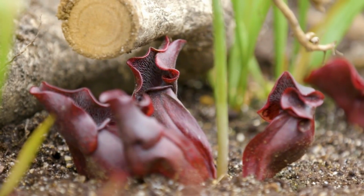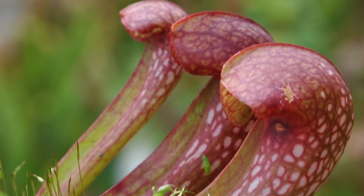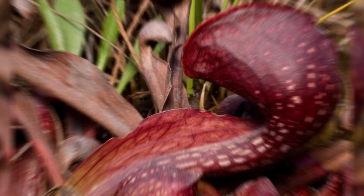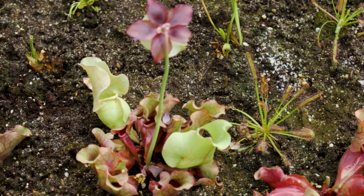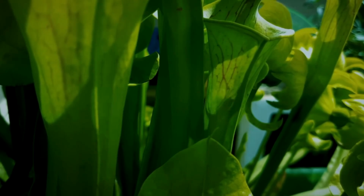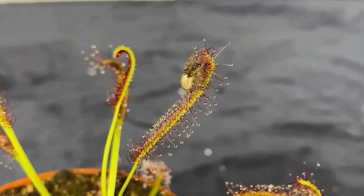Lobster pot traps, seen in corkscrew plants, Genlisea, use a clever one-way tunnel system to capture prey. These plants have underground, tube-like structures that allow small aquatic organisms to enter but not exit. Once inside, the prey is gradually digested in specialized chambers. This mechanism ensures a continuous supply of nutrients, allowing the plant to thrive in nutrient-poor environments. These trapping mechanisms highlight the incredible adaptations of carnivorous plants, showcasing nature's limitless ingenuity.